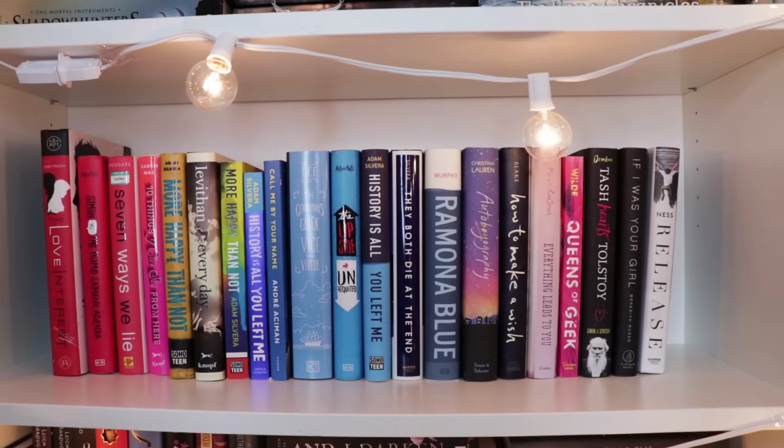So I love my LGBT reads shelf. I think it's very striking color-wise, and I just love being able to display all of these amazing stories together.